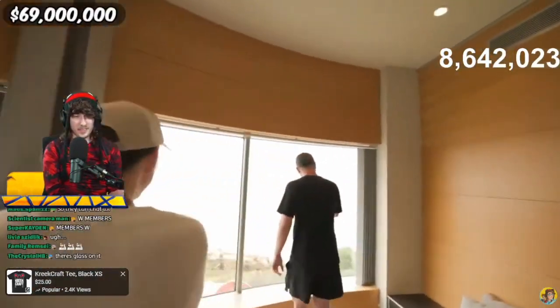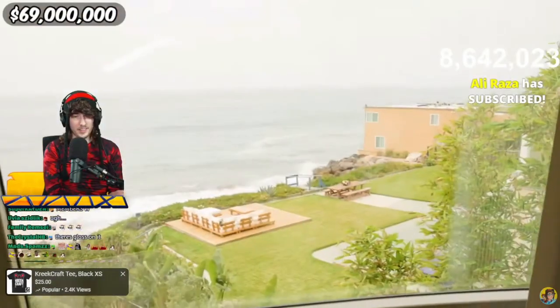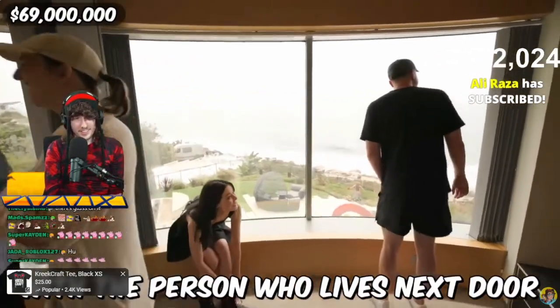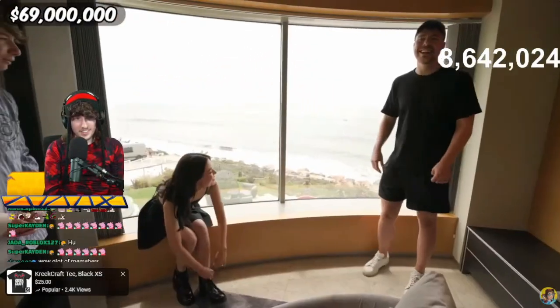What completes the view is the neighbor's backyard. You can see all of it. What if the man who lives here is secretly in love with the person that lives next door? That's his ex-girlfriend. It's a Romeo and Juliet.